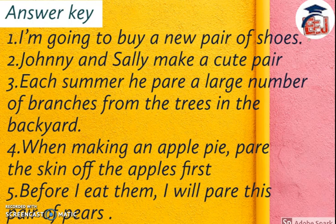I am going to buy a new pair of shoes. Johnny and Sally make a cute pair. Each summer he pared a large number of branches from the tree in the backyard. That means he cuts that. When making an apple pie, pare the skin off the apples first.